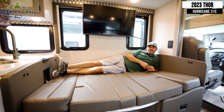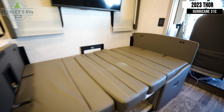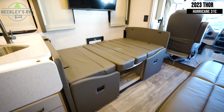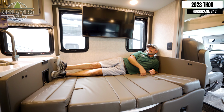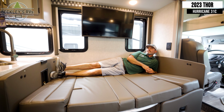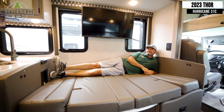All right, dinette booth in the Hurricane 31C, sleeper option number 3. As you can see, I'm end to end. I'm probably going to have to prop up a pillow to have a good night's sleep. So we're going to go with 1, maybe 2 kids, again, on this bed option.